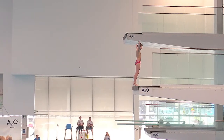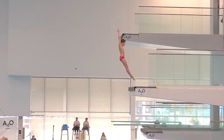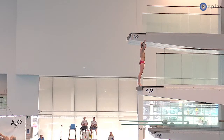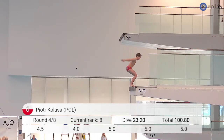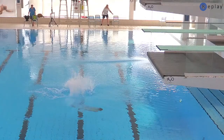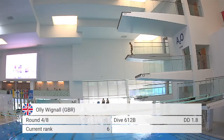Over to Piotr Kolosa of Poland doing the back dive pike on 5 meter. Opted to do it on the 5. And he could have just controlled that one a little bit more. He just had to lean away, and those legs come up too high. Not kicking out his legs enough, unfortunately, and rolls over.